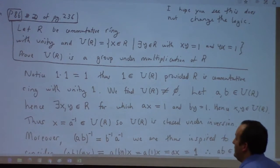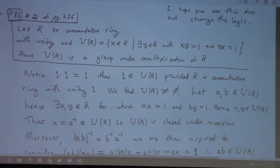Anyway, group of units in the ring. If it's a commutative ring with unity, that shows you that this is non-empty because the unity is itself a unit. So then if I pick 2 points in the group of units, that means that there is an x and a y in the ring such that a times x is 1 and b times y is 1. But that then means, of course, that a inverse is equal to x is also a unit because that's the condition to be a unit, right? So I also have that. Of course, I also have that xa is equal to 1 and yb is equal to 1.